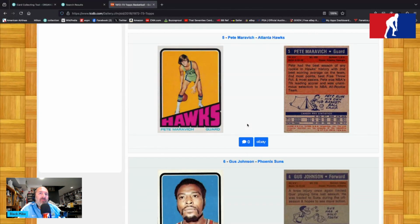6'6", 205. School LSU, born 6/22/48, and home is in Atlanta, Georgia. I may have messed a lot of that up because it's a little blurry. The back of the card is navy blue and orange on top of gray stock. So it's something happening in my eyes. There's a battle in my eyes right now trying to focus.